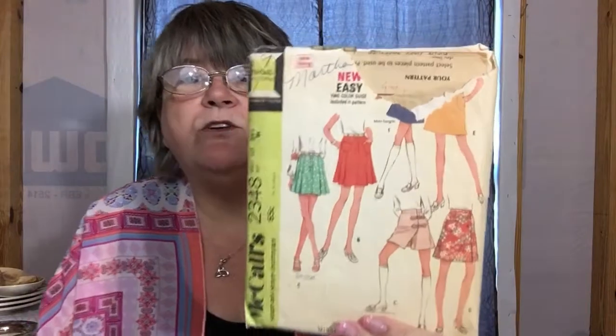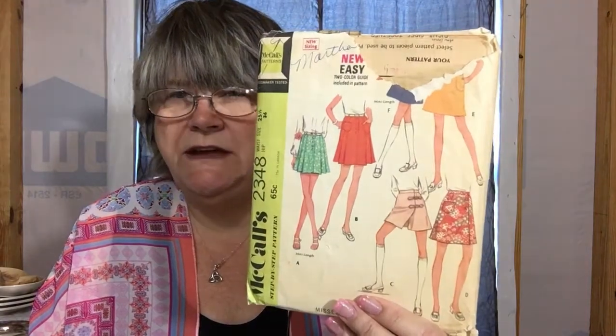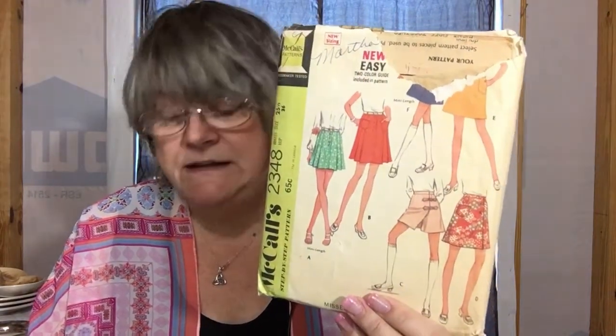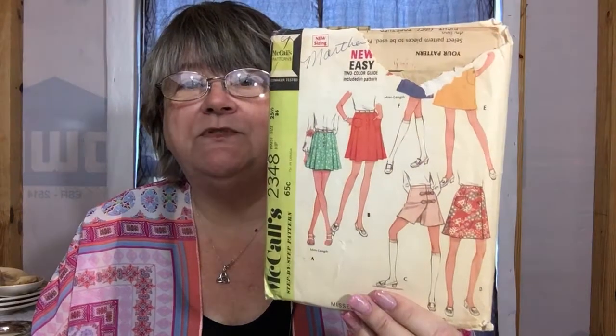All right, now we're going to move to the 1970s, and this is 1970, and this is a girl's pattern, something you would have seen on preteen and teen girls of 1970. So now we're going to think Brady Bunch. Marsha, okay? These are the types of skirts that you would have seen them wearing.